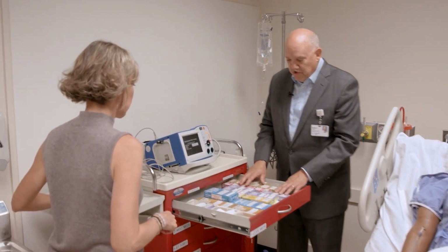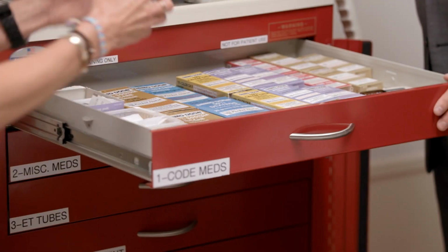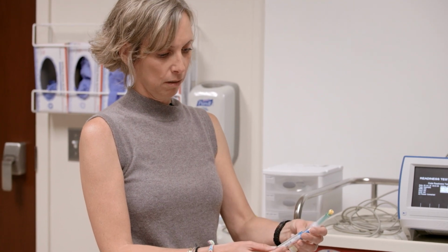So these are props that look exactly like the medicine that they would have access to in the hospital. When the medication becomes expired, a company buys them. Oh, there's actual stuff in there. They take out the drug and they refill it with water.